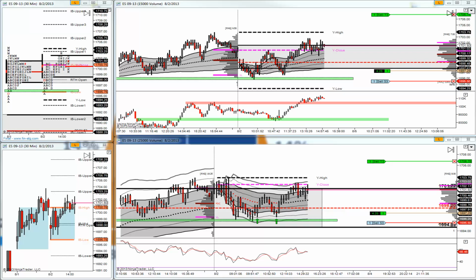Okay, it's currently going into 3 o'clock Eastern time now, so about an hour to the close pretty much, and this market is still rejecting today's developing value, so it will be interesting to see where this will go into the close. I'm just trying to hang about to see if we can see a move or not, so keep you posted.